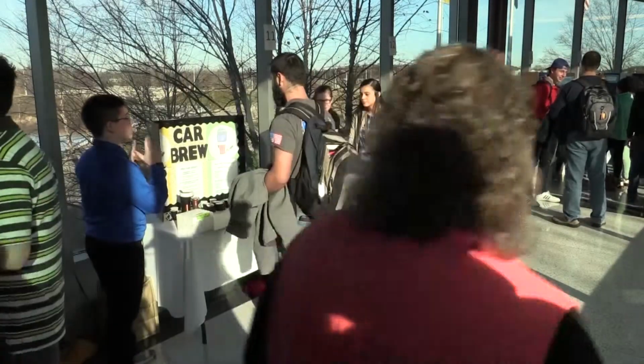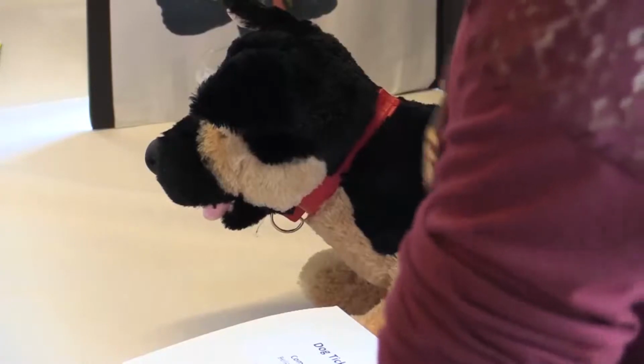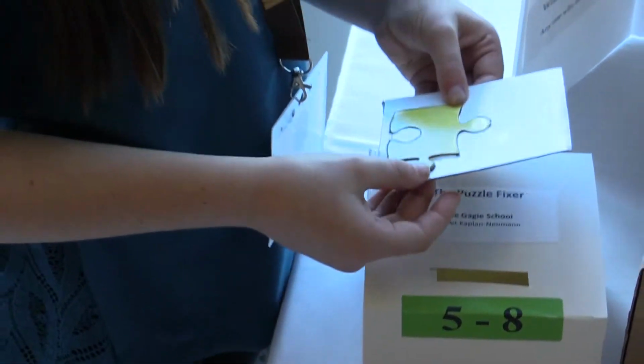Innovation Day is open to students from kindergarten through college. Students pitch their ideas and people vote for the ones they like the best.